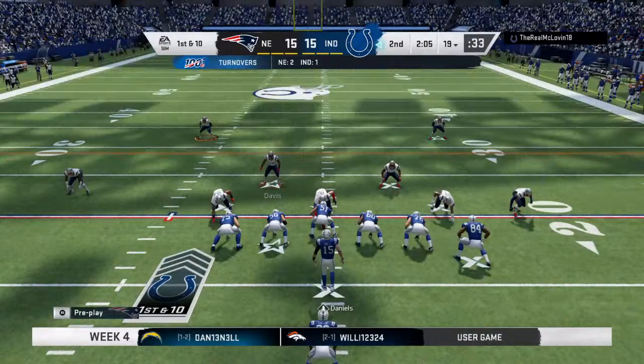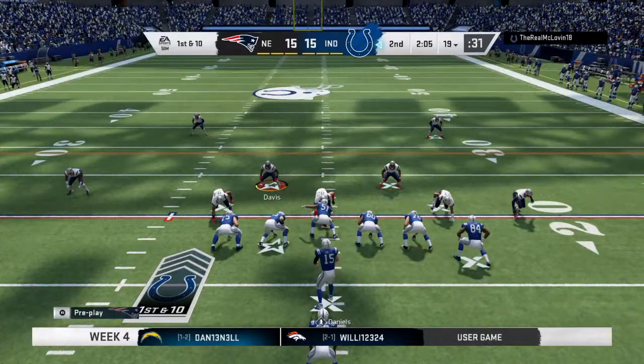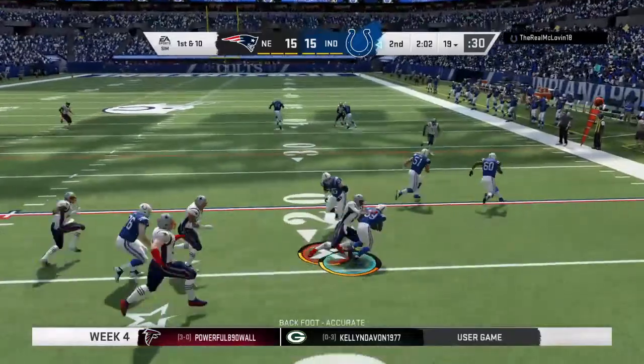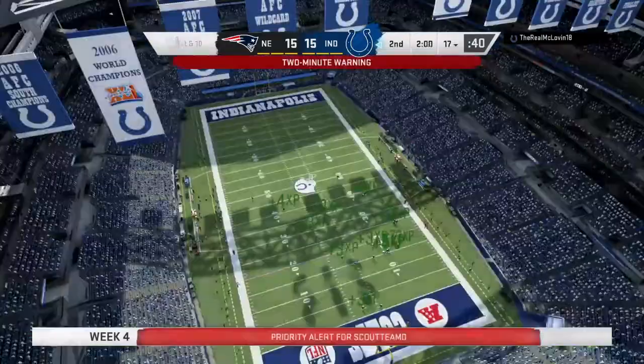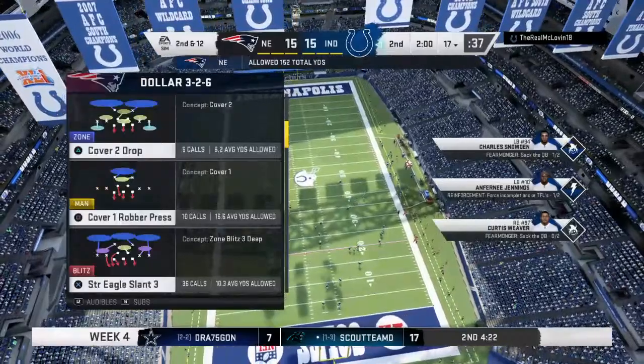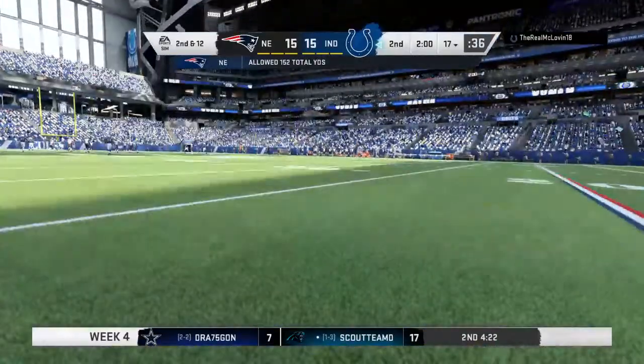I don't know if this was a case of being a little bit too greedy with the opportunity to put points on the board, but give credit to the guys on the defensive side. Hung in there, battled, and made a key play. A loss of 2 there, second down. It's a loss of 2.